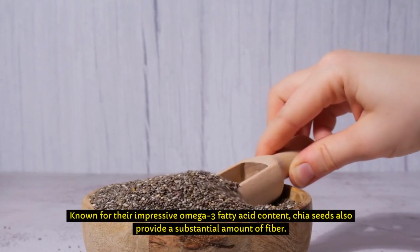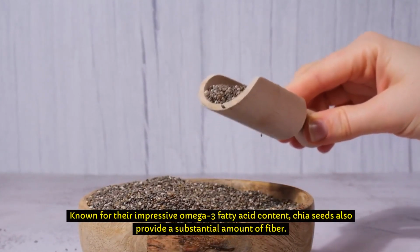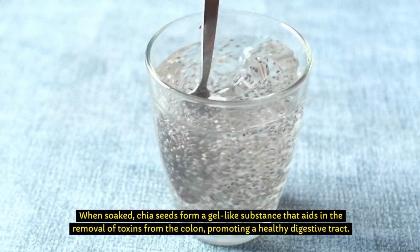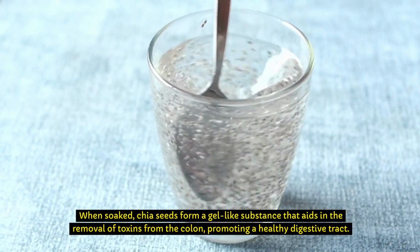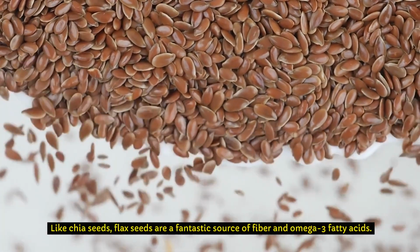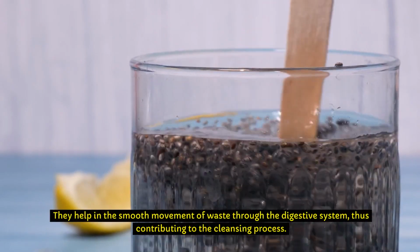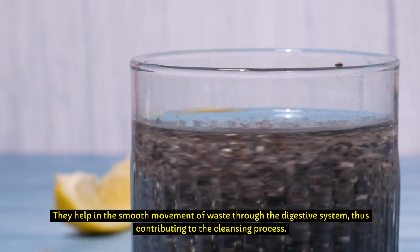Known for their impressive omega-3 fatty acid content, chia seeds also provide a substantial amount of fiber. When soaked, chia seeds form a gel-like substance that aids in the removal of toxins from the colon, promoting a healthy digestive tract. Like chia seeds, flax seeds are a fantastic source of fiber and omega-3 fatty acids. They help in the smooth movement of waste through the digestive system, thus contributing to the cleansing process.